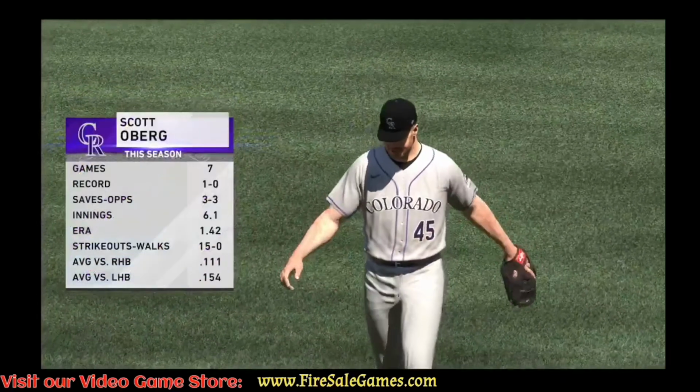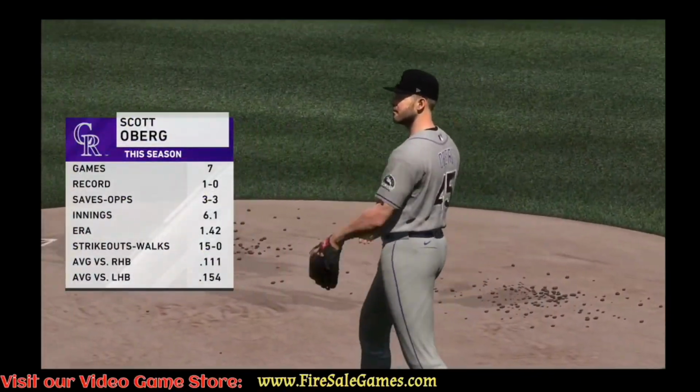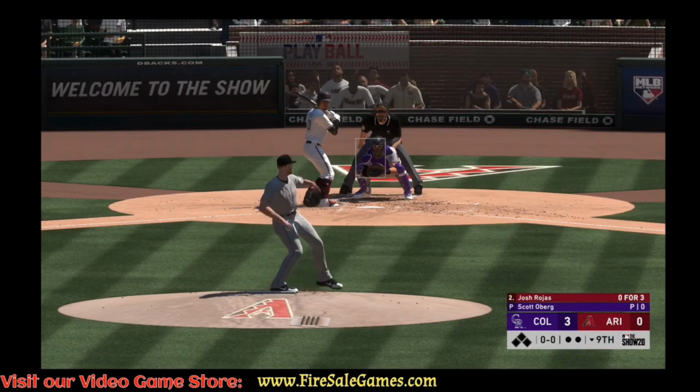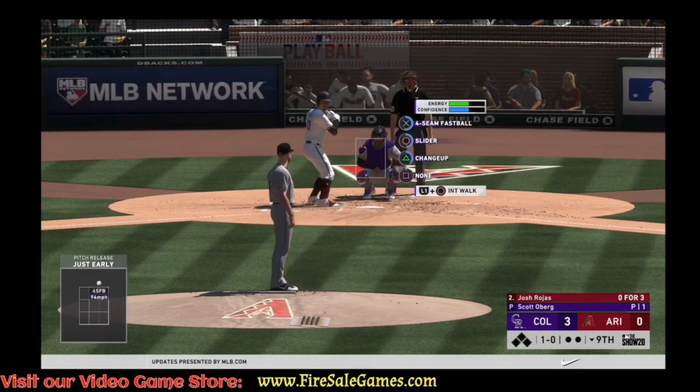Scott Ober is the man called on to close this one and earn a save in the ninth. Number 45, Scott Ober. From the stretch, here's the pitch. And a bit too high with that one. It's 1-0.